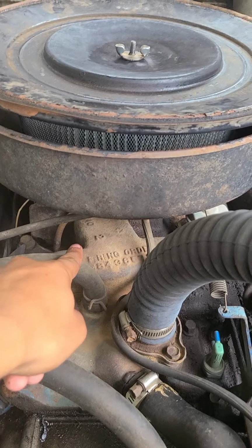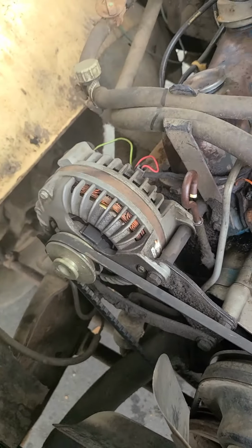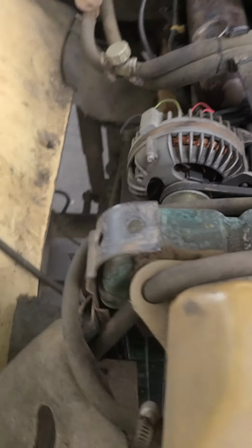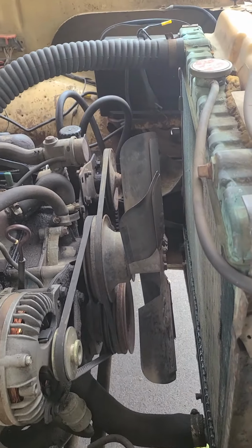Holy cow, I have no idea. Some of these papers in here have seen some better days. In here you can see all the firing order and whatnot. Alternator still works. The radiator has seen many, many better days.